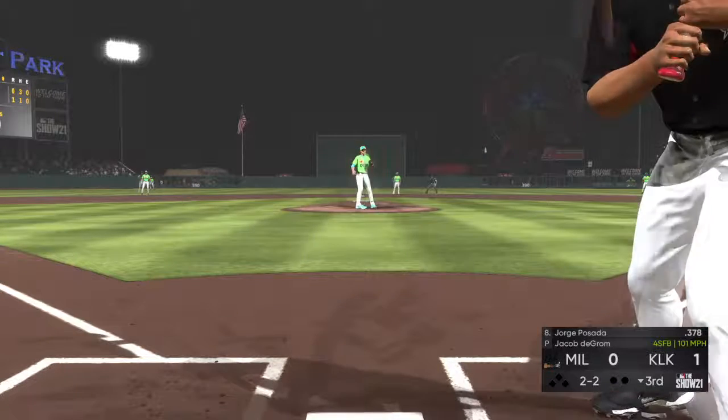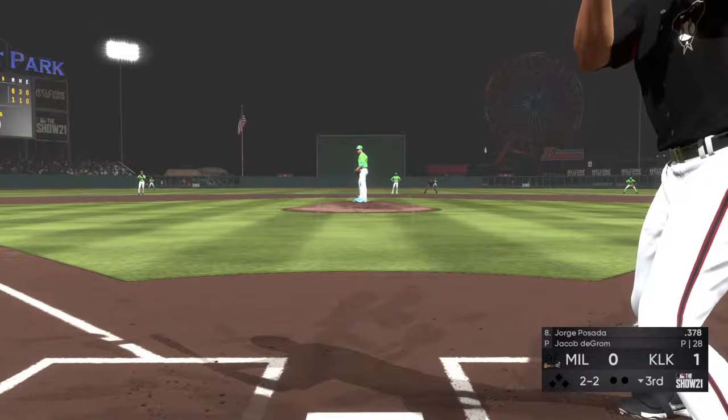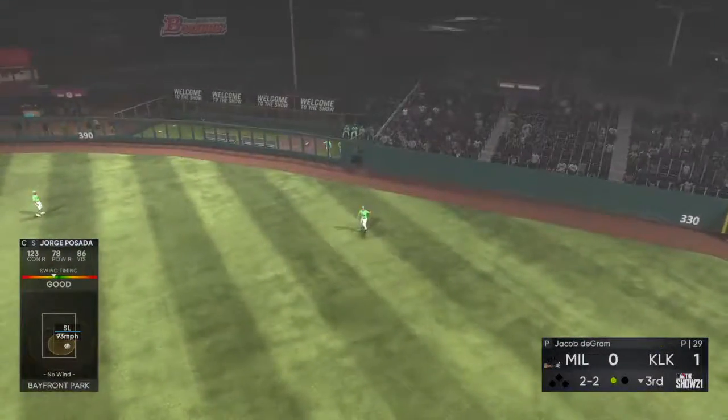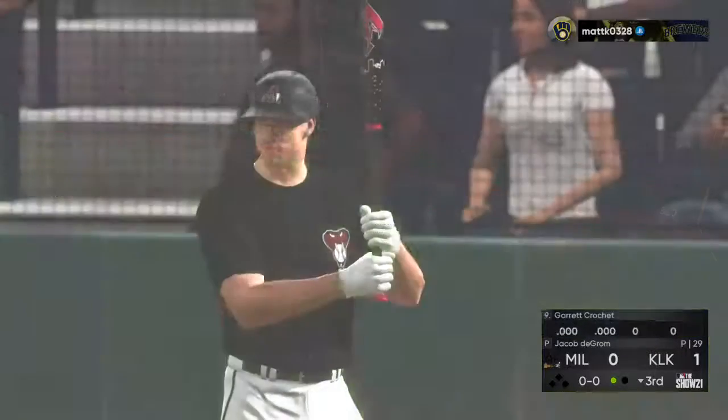Ball, that's a little low. It's 2-2. We just saw a fastball right there. I would not be shocked if he tries to get this guy to go fishing right here and drops a little off-speed pitch in the dirt. Swing and a ball hard hit toward deep right. Bichette is there, and he has it for the out.